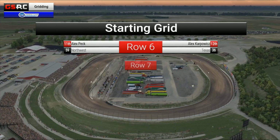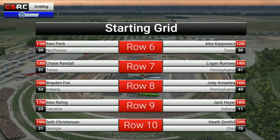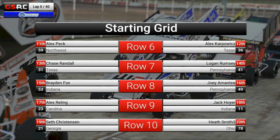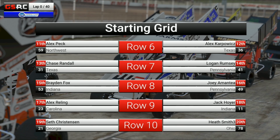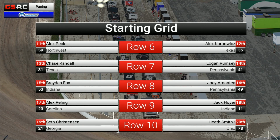The second half of the field is going to be Alex Peck starting from 11th in row 6. Alex Karpowitz starting off in 12th place. Chase Brandall and Logan Rumsey start in row number 7, 13th and 14th. Brian Fox and Joey Amantea start off in 15th and 16th for row 8. Row 9 holds Alex Relling and Jack Hoyer in 17th and 18th.